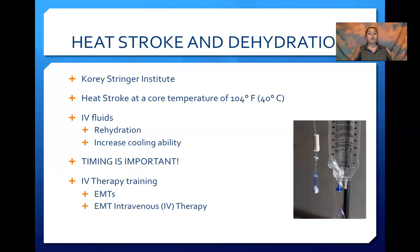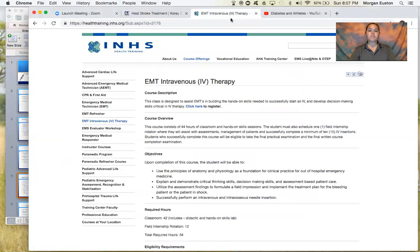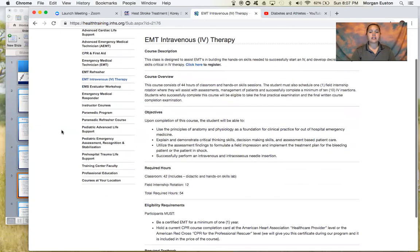The way to work this into an athletic training educational curriculum is to look at the IV therapy training that EMTs and EMS have. EMTs are taught how to insert IVs, and they take EMT intravenous therapy courses. And I do have another website to look at. This website here shows the course description, course overview, the objectives, the hours, and everything like that. This is something that could be very easily implemented into an athletic training educational program.